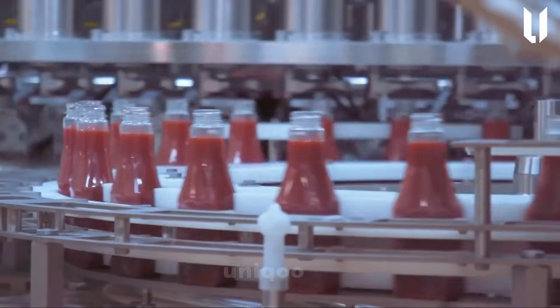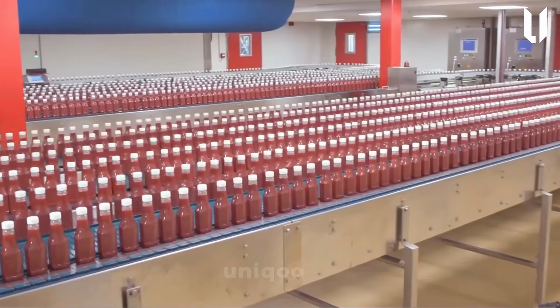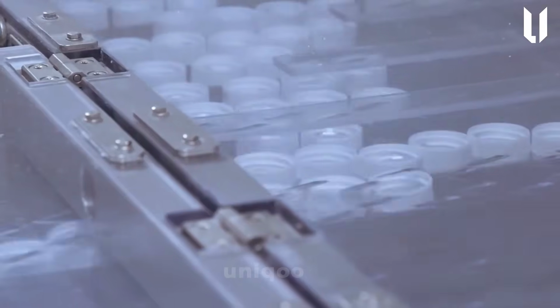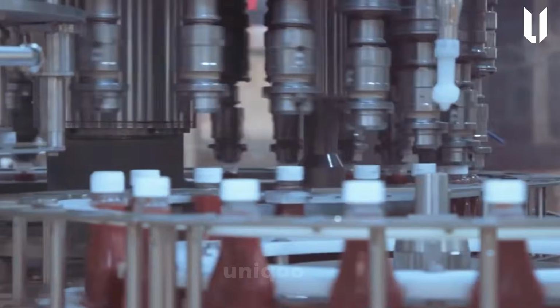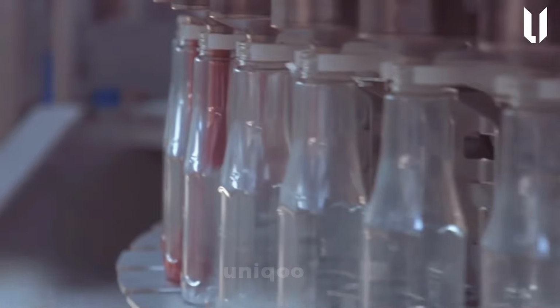Factories use high-speed machines that can fill thousands of bottles per hour. After filling, the bottles are sealed with caps to keep the ketchup fresh. Some factories use vacuum sealing, which removes excess air from the bottle before sealing it. This helps extend the shelf life of the ketchup.